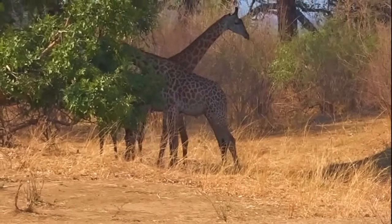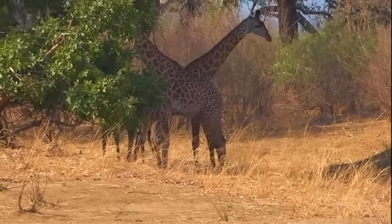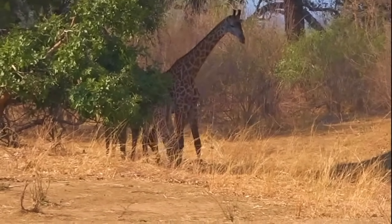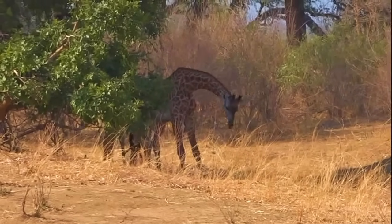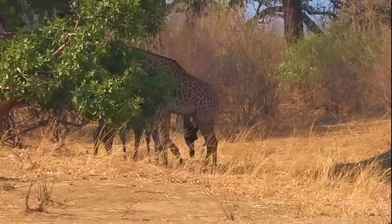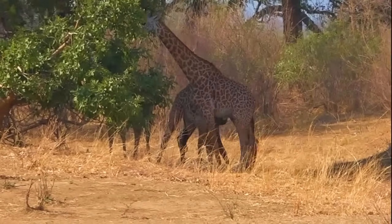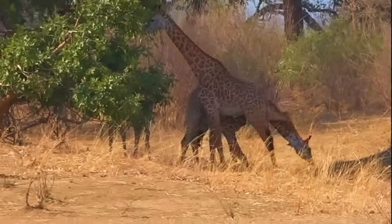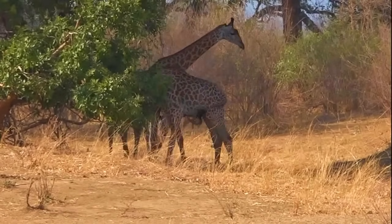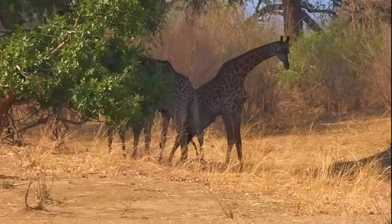Now these 2 giraffe are doing what is generally called necking, but this kind of necking will give you a different definition of the term. Basically what they're doing is they're competing. Now watch as one of these giraffes is going to pick up the leg of the other and attempt to throw him onto the ground. It's entirely possible that if that were to occur, it would kill the opposing giraffe, because he may not be able to get back up again.